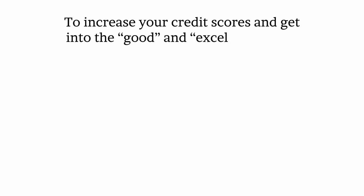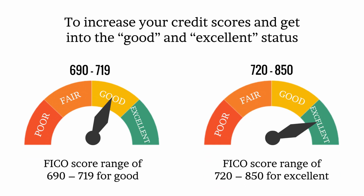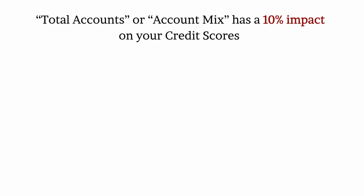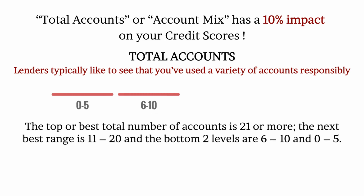To increase your credit scores and get into the good and excellent status, which is most often considered to be within the FICO score ranges of 690 to 719 for good, and 720 to 850 for excellent, you will need to have several credit accounts. These credit accounts are referred to as the account mix or total accounts category on your credit report, and the total number of accounts you have has a 10% impact on your credit scores. The top or best total number of accounts is 21 or more, the next best range is 11 to 20, and the bottom two levels are 6 to 10 and 0 to 5.